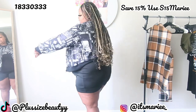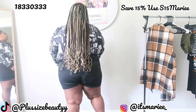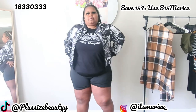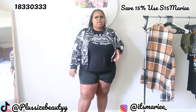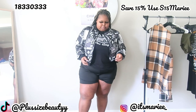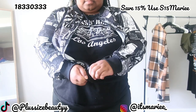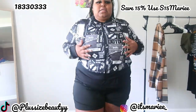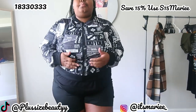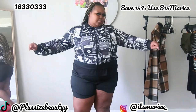This is a size 2X, definitely cute. Definitely fashion forward. Cute all black turtleneck or colored turtleneck. Ooh, a mustard turtleneck up under this. Let's see if we can zip. Okay, it zips. One downfall though, no pockets. No pockets, like none whatsoever. But it's still a cute jacket.